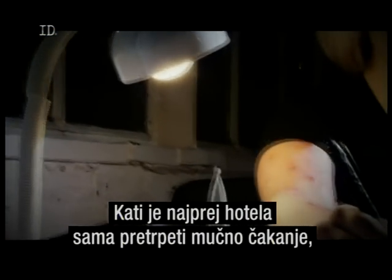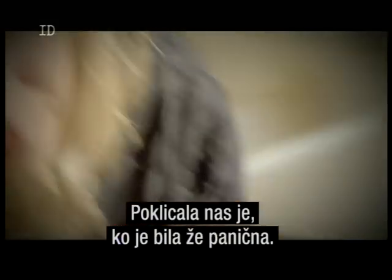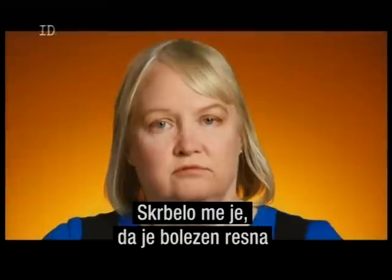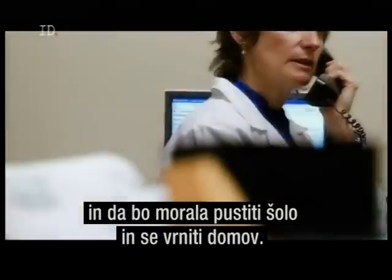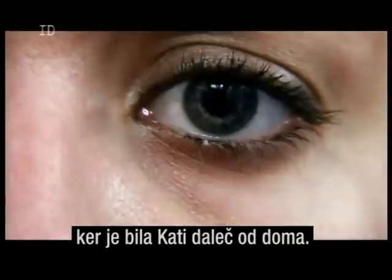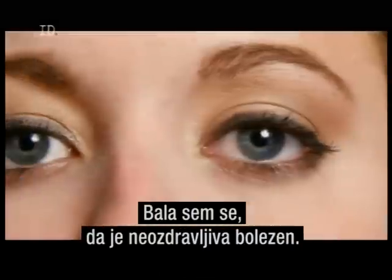At first, Katie is determined to get through the long wait by herself. But after a few days, the uncertainty becomes unbearable. She called us at the point where she was getting panicked. My fears were that she had something really bad and that we should probably have her drop out of school and come back home. At that point, I talked to Katie's mom. She was very anxious about her daughter being several hours from home and her not being able to be there. It was tough waiting for the results, but at the same time, I was afraid that it would have been some disease that there wasn't a cure for.